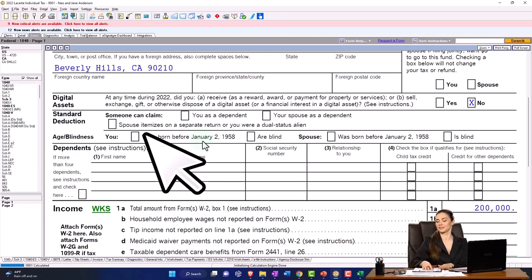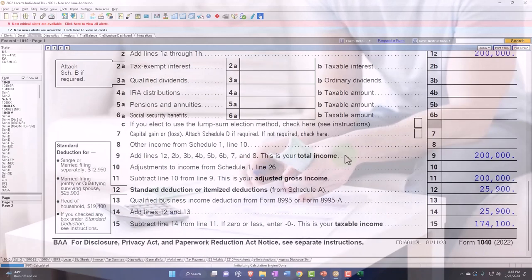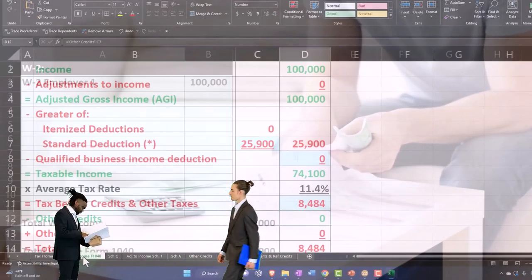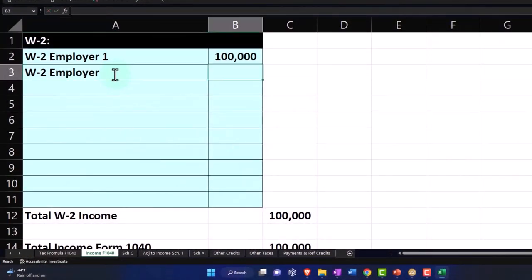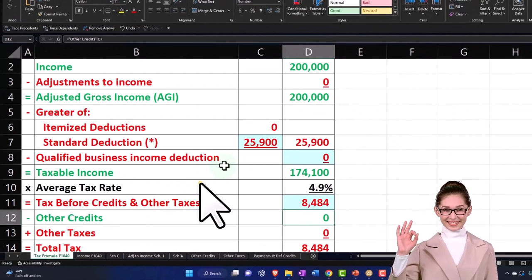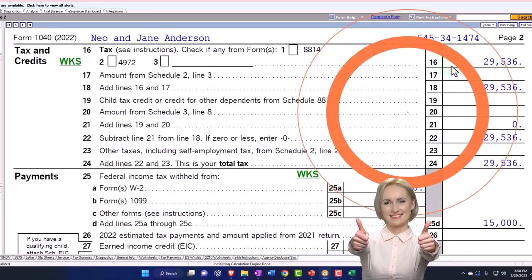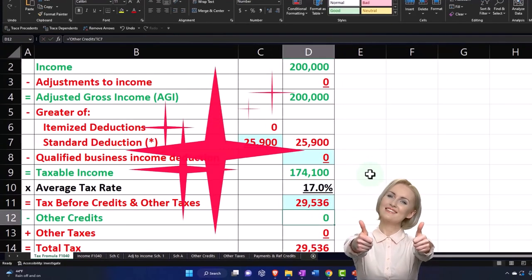So if I go back on over, now we've got a 200,000 because now we have two people combined in the married tax return, the 25,900. That gets us to the 174,100. If I mirror that on my little worksheet, I'm gonna say this is W2 employer 2, 100,000. And we'll pull that back onto the first page for 200,000. That gets us to the 174,100. And so 174,100, and then on page two, the tax is now 29,536. So there we have that.